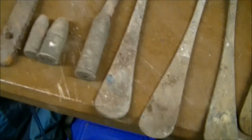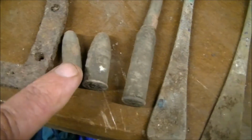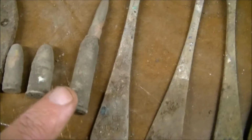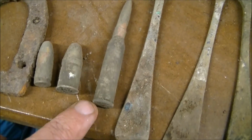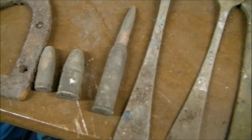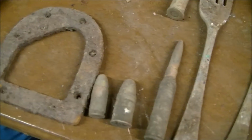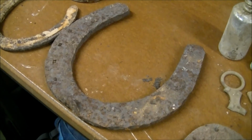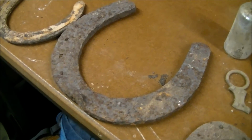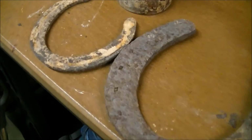I did find the 9mm here and the 45. Now I don't know what caliber this one is yet, so it's unknown to me. So if anyone knows, please drop me a line. Anyway, a few others: another bottle, a big draft horse horseshoe, and then another horseshoe.